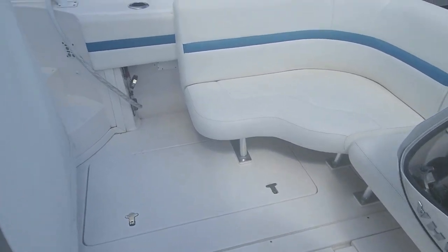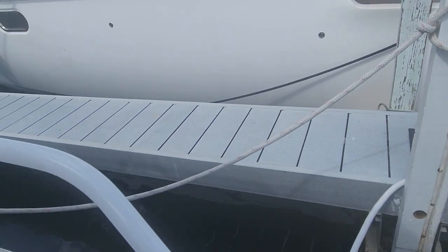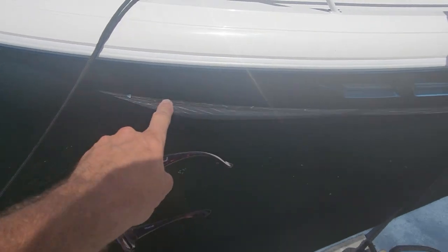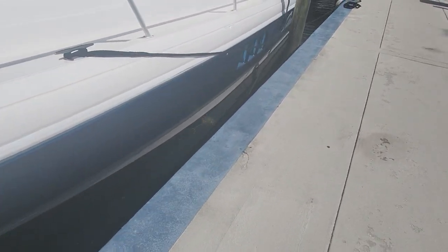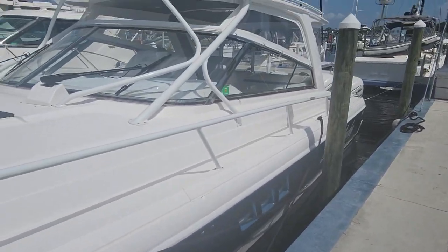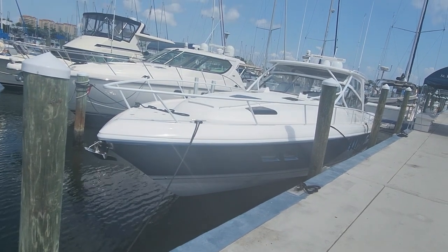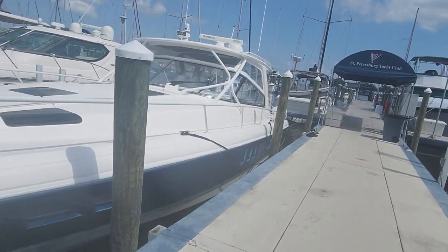Let me jump off here and we'll show you the outside view of the boat here. I'll show you what happened to the motor. I don't know how well you can see it, but that water reflects really pretty off that blue color this boat is. It's kind of like a dark metallic blue. Here, I'll stand back so you can see. She's pretty. I always like Intrepid style for sure.